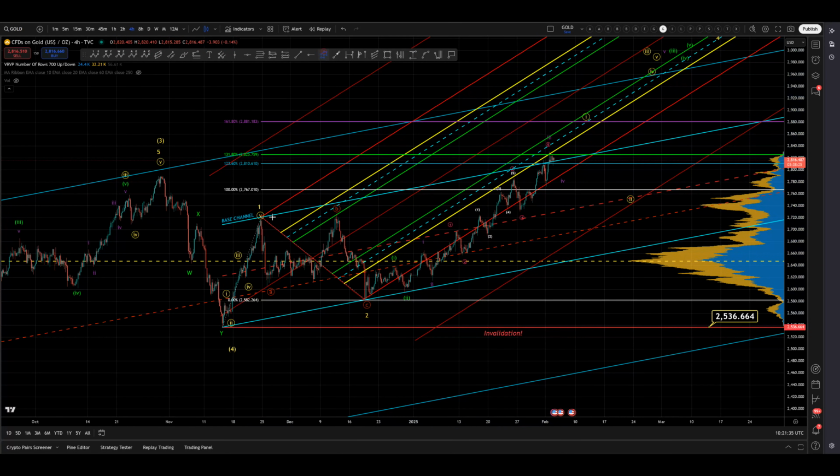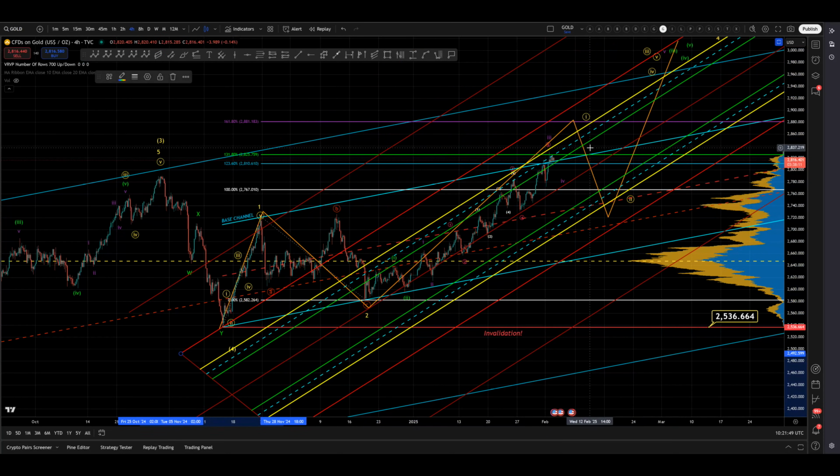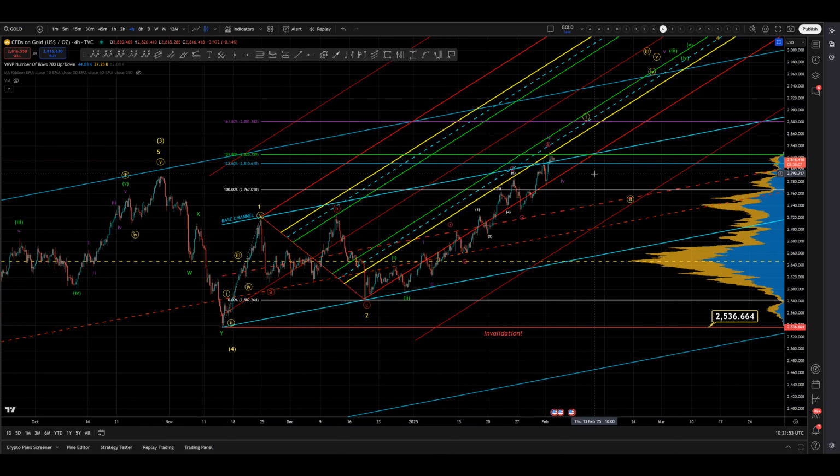So in other words, 1 and 2, a smaller 1, 2, maybe to the top of the channel, maybe out of it, but back into the prior wave 1, and then we break away in the 3. And we get 1, 2, 1, 2, 3, 4, 3, 4 at larger waves. Now we won't know if that's the case until it happens.